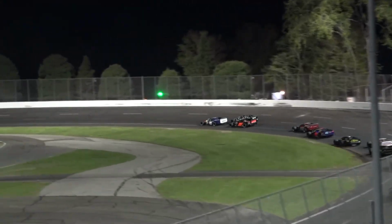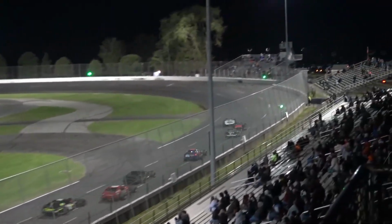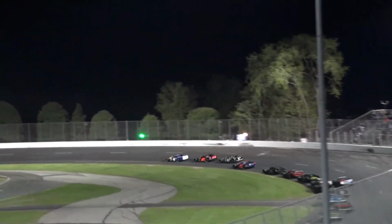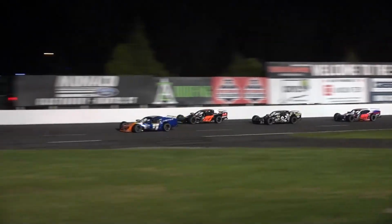Down into turn 1. Here comes Bassett. Kyle, it's not going to be over till we cross the line. Bassett is there in car number 21 on Corey Di Matteo, the race leader. Will he make a move? Will Christopher make a move? Contact at the front. Di Matteo hangs on to the race lead.